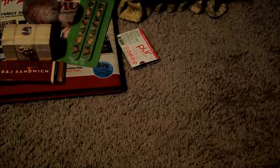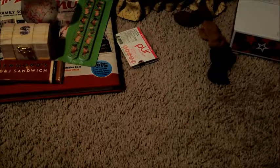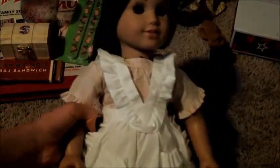So, I was so excited. My sister made me this tank top and these shorts. And then my sister got me Josefina's shoes and socks that came in this box. And where are the shoes? They are brown and red and black. Brown and red, yeah.